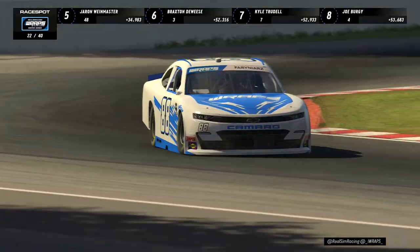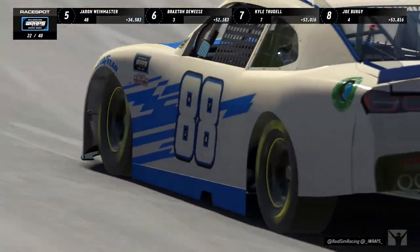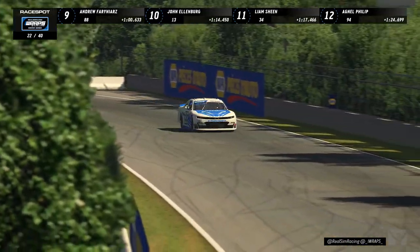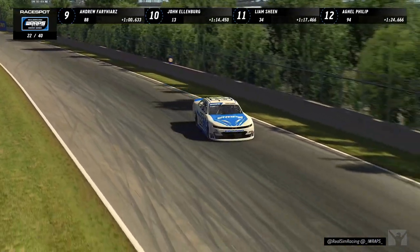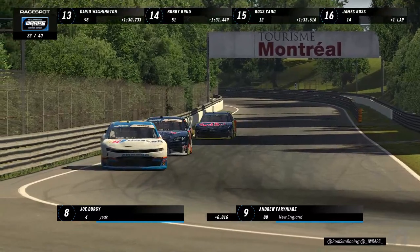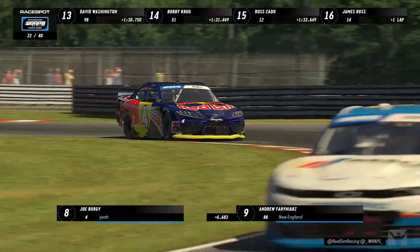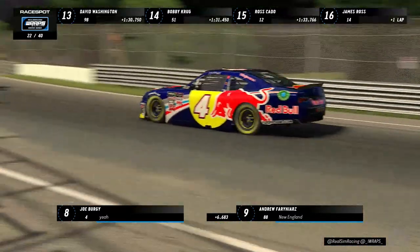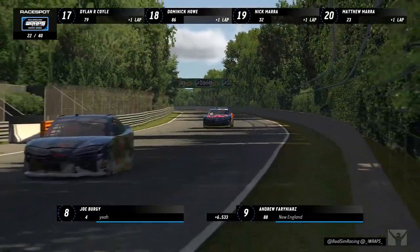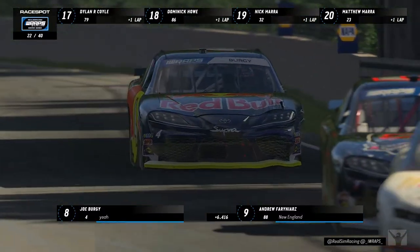And this is big because he falls all the way to position number 9. Let's talk a little bit about where we are in the points and how this will affect the championship, as far as where Farinage can get to on speed, because this group of race cars is somewhere he's trying to get right up the road. This trio, Braxton DeWeese, Kyle Trudell, and Joe Burgi, 6th, 7th, and 8th position, are only about 7 seconds up the road. I think that's something that Farinage can do.